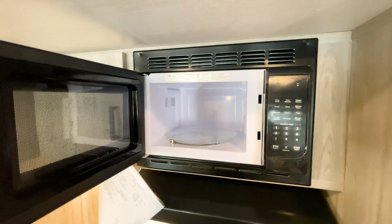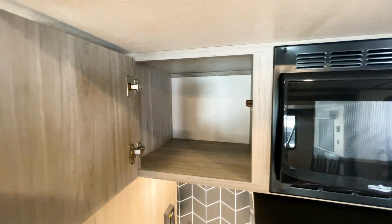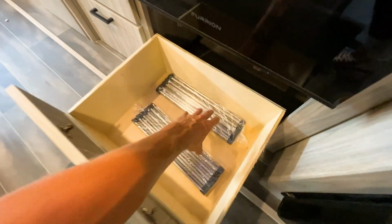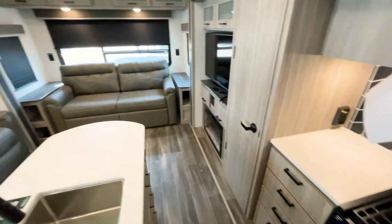Smaller size microwave, but still plenty doable. And another big storage compartment here as well. Plus, this one under the oven will be a nice deep one that has your roll out drying racks that can go on your sink. And that's pretty much it for the living space.